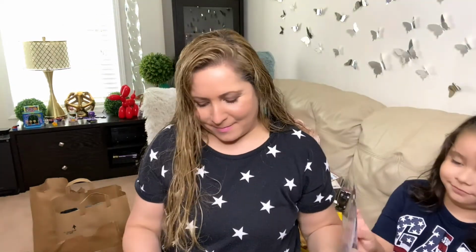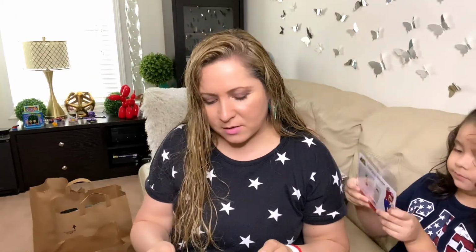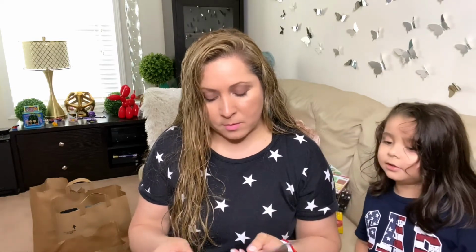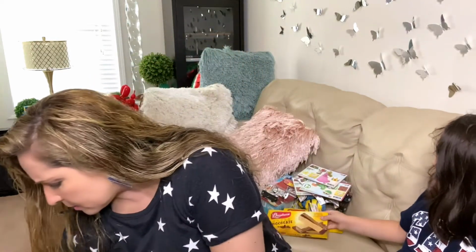This one is Luigi. And this one is Yoshi. What is he? Yoshi. Is he a dinosaur? He looks like a dinosaur. Do you guys know what Yoshi is? And this is Princess Peach. And there's also Toad. Toad? Yeah. So I don't know, you can probably put this on the wall, I'm thinking, even though they say it's for your tech, like your cell phone or your tablet. I don't know what I'm gonna do with them, but they're cute.